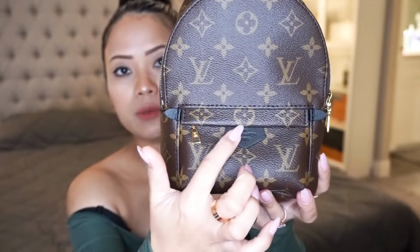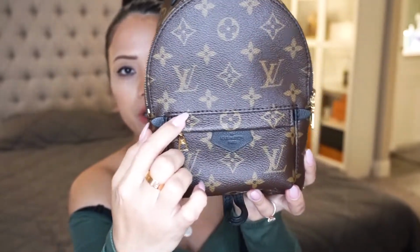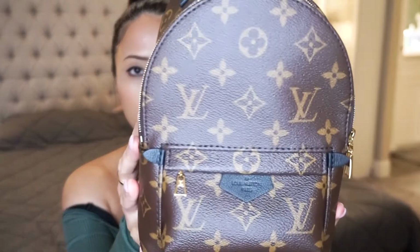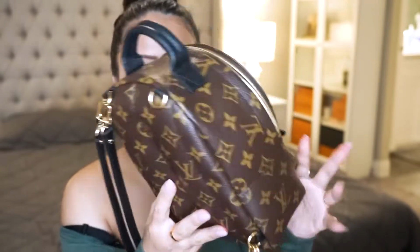I know people have been complaining that the bag wouldn't align right here. Like this piece wouldn't align with the top piece, so the pointy part here wouldn't align. I'm not too picky with the bag. I just got lucky, and it aligns pretty much almost the same, if not maybe a little bit off. It's not a big deal. Everything looks great, just in pristine condition.